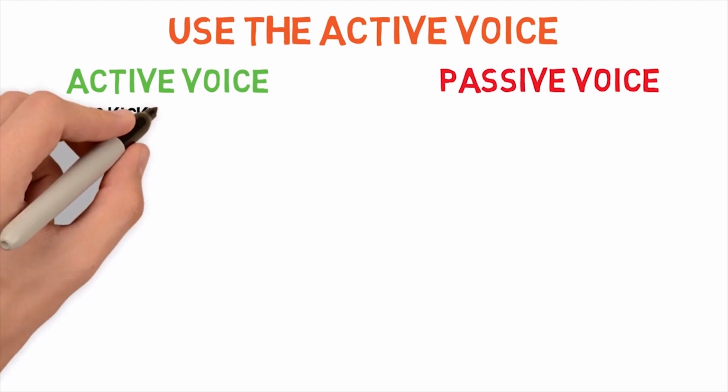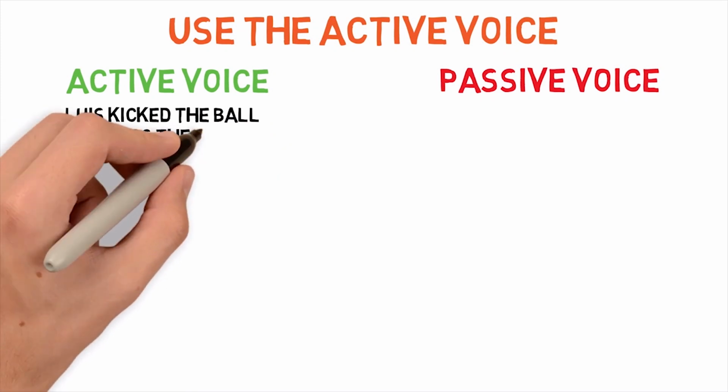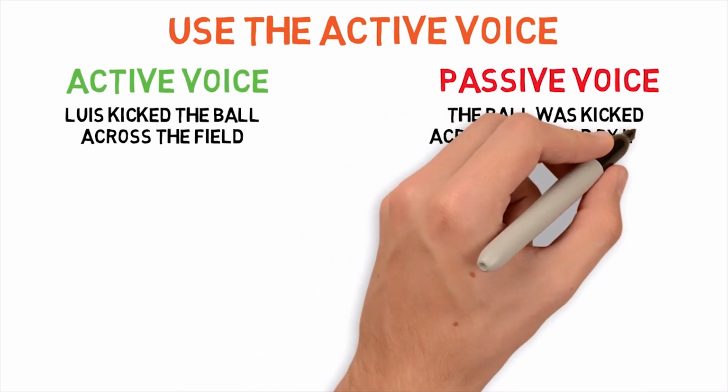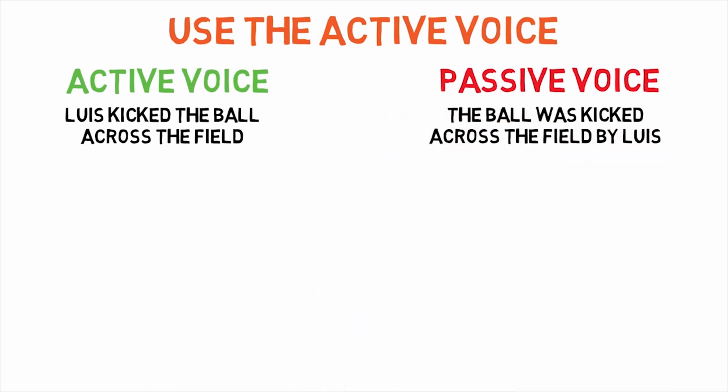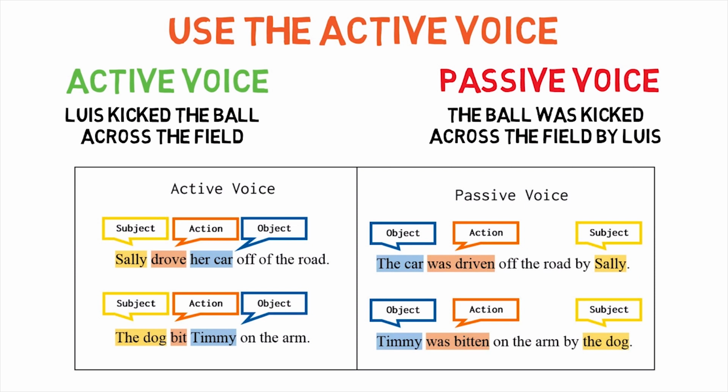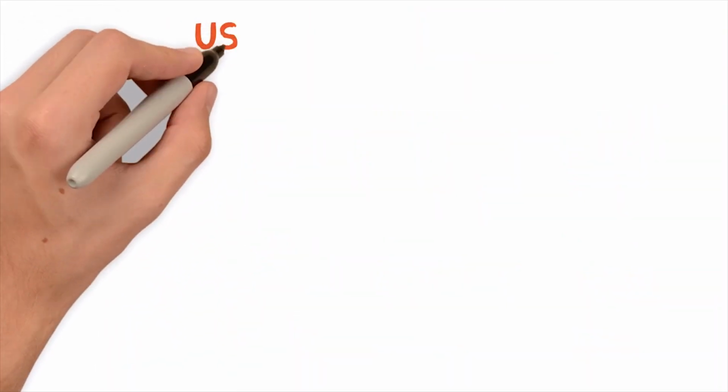Here's an example. You could say, "Luis kicked the ball across the field," or "The ball was kicked across the field by Luis." Which one of these sounds better? Probably the first one, and that's because it uses the active voice. The subject of the sentence, Luis, is doing the action. Luis kicked the ball. In the second case, the subject of the sentence, the ball, is having an action done to it. The ball was kicked. There are some cases where the passive voice makes sense, but most of the time, you're much better off using the active voice.